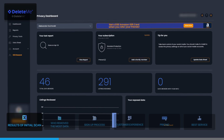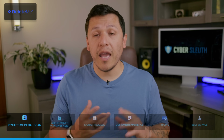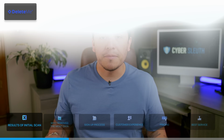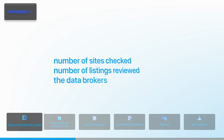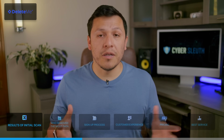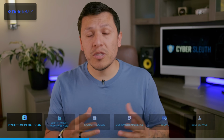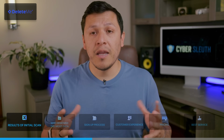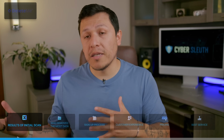DeleteMe does go a little bit more in depth, and it provides graphs, charts, and data sheets, and it provides 3 key metrics: the number of sites checked, the number of listings reviewed, and the data brokers with your personal information as well. I like the extra in-depth information. It took about 2 days for it to compile, but I will say that the reports were a little bit hard to understand, and I wasn't sure how exposed I really was. But on to the next.